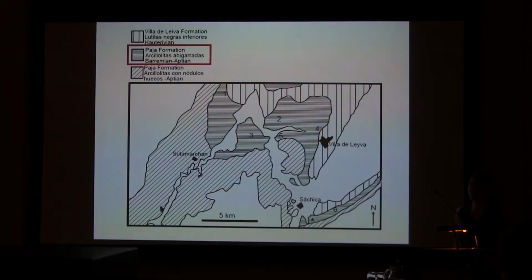Looking at the geology of the region, aside from Quaternary river deposits indicated here in the white, it's almost all early Cretaceous, ranging from Hauterivian to Aptian, or early Albian according to some authors. Previously it was all attributed to the Paja Formation. Now the basal member has been reassigned to the Villa de Leiva Formation. The vertebrate material comes almost exclusively from the middle member and is Barremian to Aptian in age.